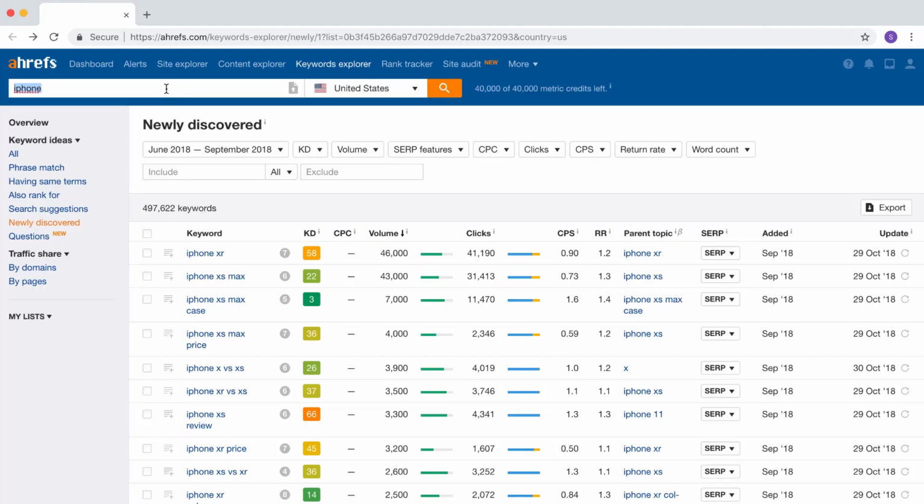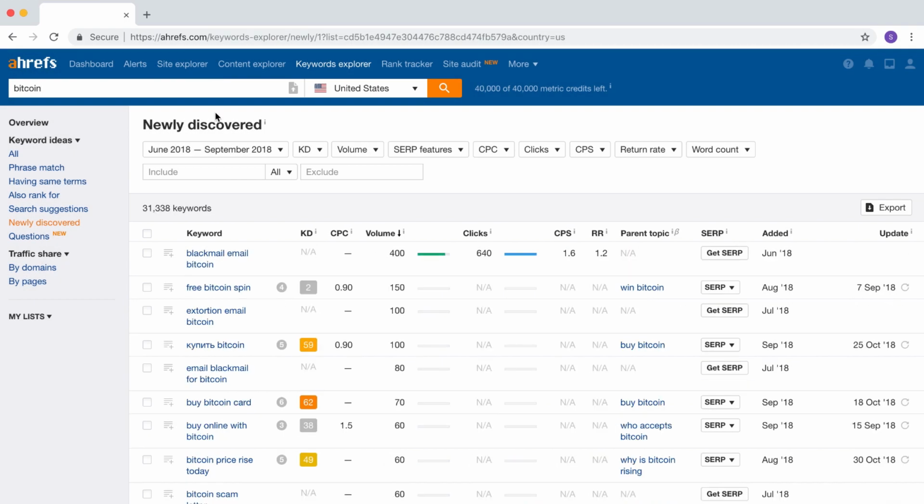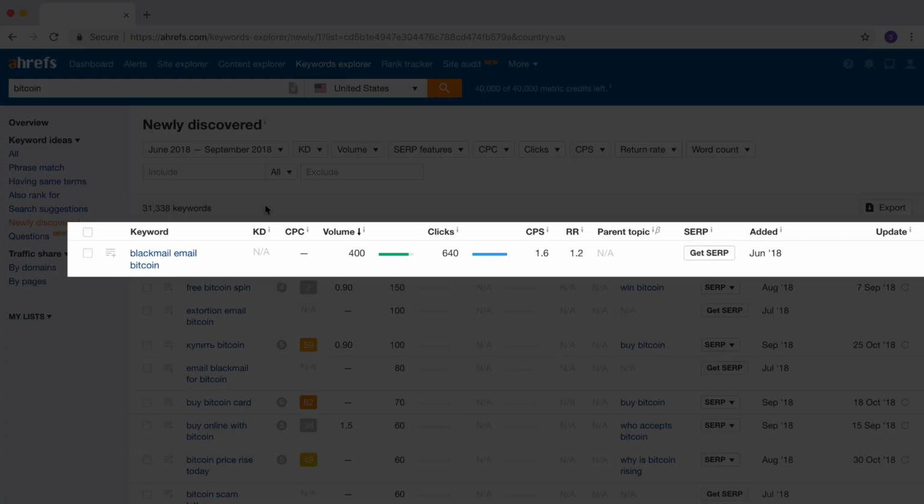For example, let's say that I have a website on Bitcoin. I could type that into the text field here and run the search. And you'll see over 31,000 new keywords that we've discovered containing our seed keyword, including this super interesting one on Bitcoin blackmail emails. Another unique feature about this report is that you can actually analyze trends in your niche.